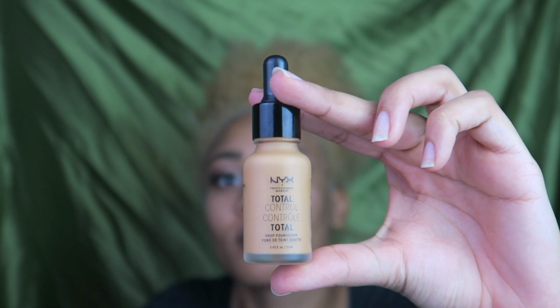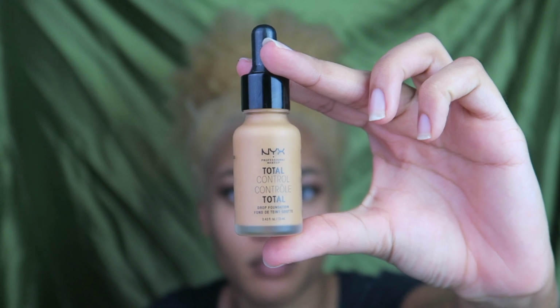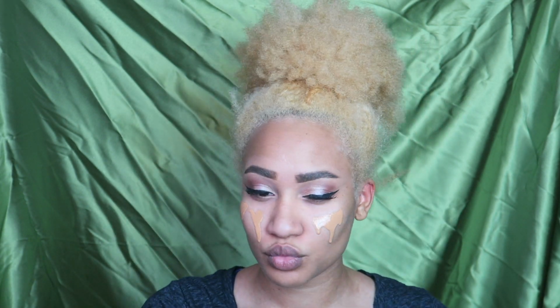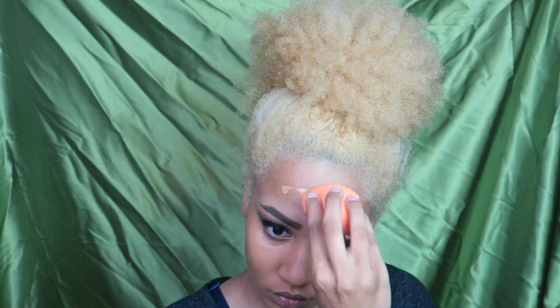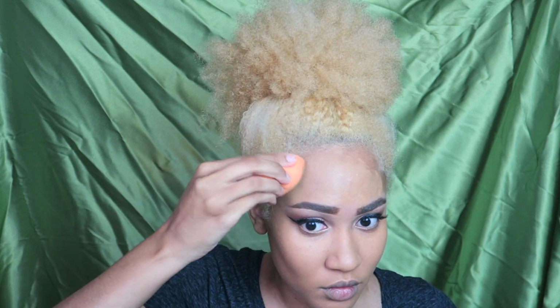So next I'm going to move on to the face, and I'm going to be using the NYX Total Control Drop Foundation. It's in the color Golden, and I can either have light to medium to full coverage with the same foundation. The foundation comes out matte, which I love because I have oily skin. The point of this line was to supply a full range of skin tones with a foundation. And I was so impressed by this line, and the fact that NYX did this, I thought it was so dope.